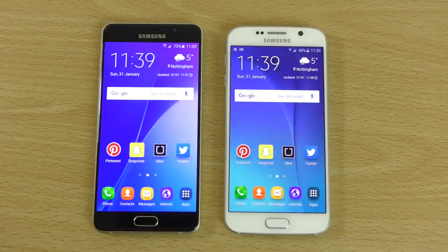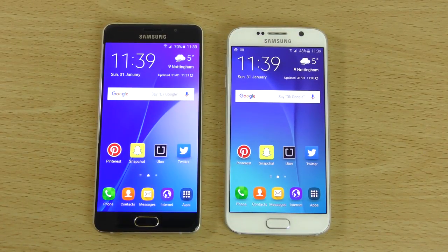So I think to summarise in regards to the camera, a solid step up from the old A5, but still just below what you'll find on the best, like the LG G4, V10, S6, etc. So you did expect that anyway for the price.